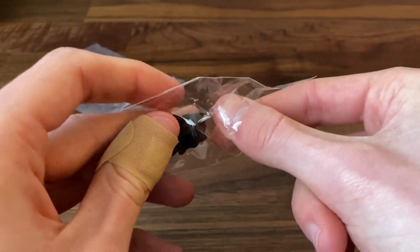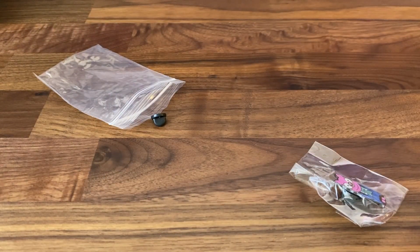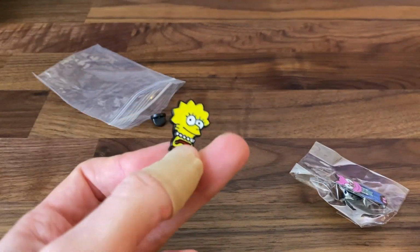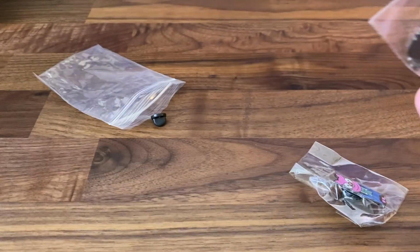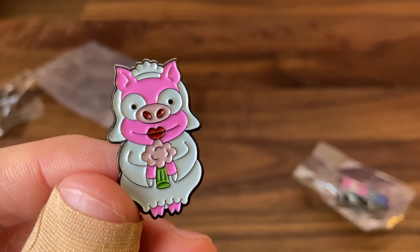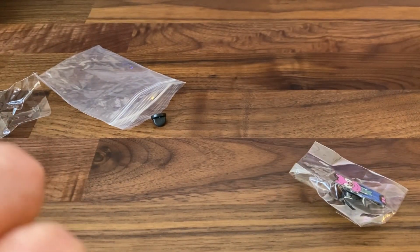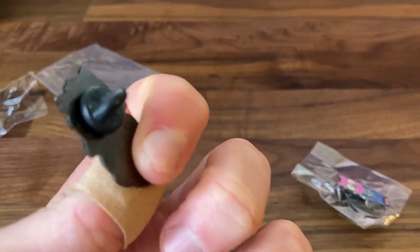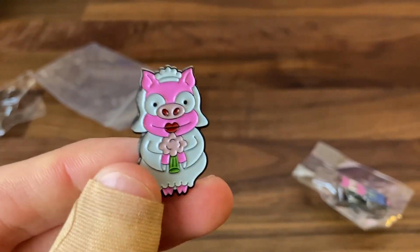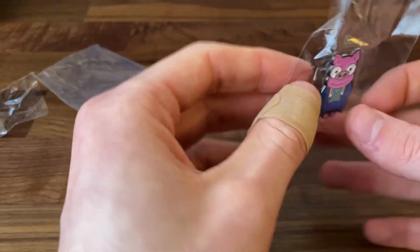I was worried that these would end up like the Lisa one. Where is she? I've lost her. Maybe that's for the best. Oh, here she is. I guess there's nothing wrong with how she was made, but these are a different style. Oh, they look great. I suppose you could kind of wear them as cufflinks. They're obviously not meant to be cufflinks, but I think just pin badges are enough. Let's get the groom out as well.